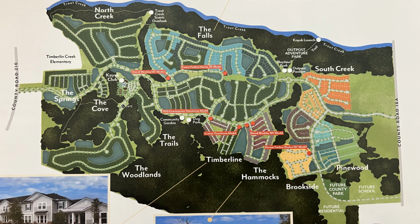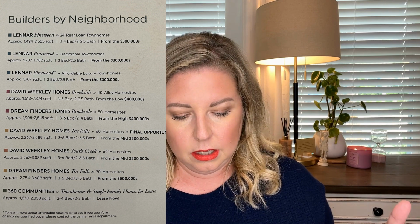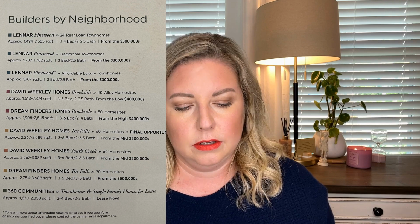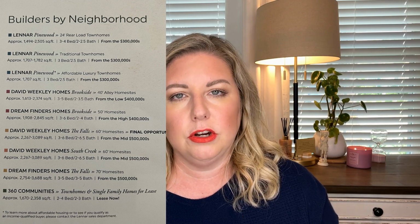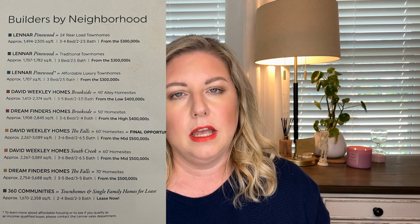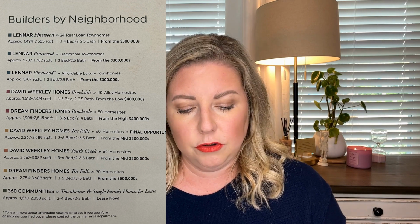And then let's talk about the builders. So we have Lennar, David Weekley Homes, and Dream Finders. So Lennar, there in the community, you're going to find they're going to have all of the townhomes. There's traditional townhomes as well as affordable luxury townhomes. And those townhomes by Lennar are offered starting at $300,000. I know that they did have some pretty good incentives running right now as of this video date. This is May 15th, 2023.